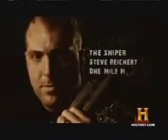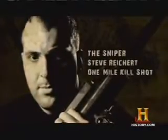I had set up a little observation post atop one of the towers. We could look down into the city, see what's going on, see if anything's moving around, just look for suspicious activity. Tot with the decal up there with me. You just never know when you might need it. The sniper, Steve Reichert, 1 mile kill shot.